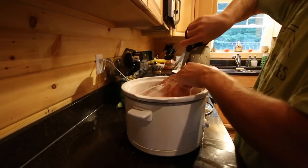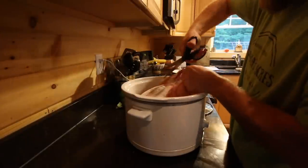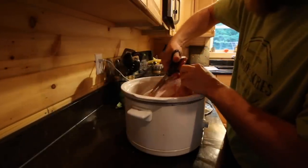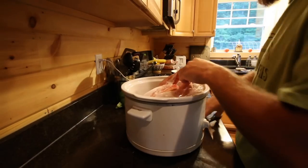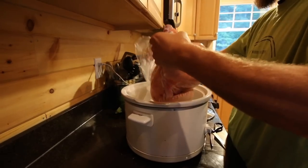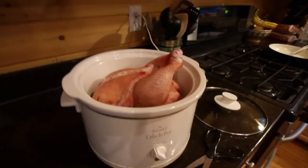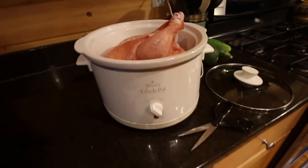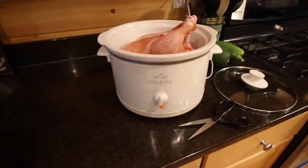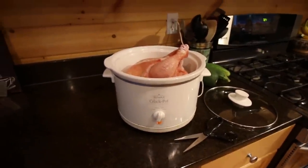Kind of our quick and easy way of having a chicken dinner ready for us when we get home from work. We just go ahead and we put a frozen chicken right in the crock pot, turn it on low, and let it simmer and cook all day long. When we come home, the chicken is ready.